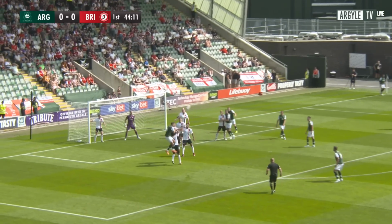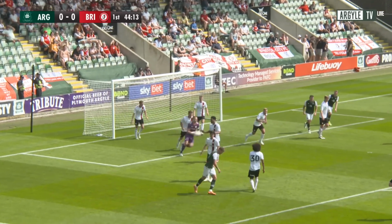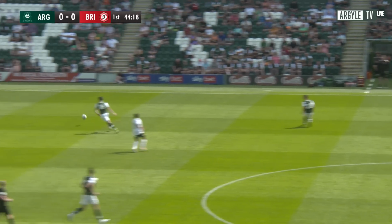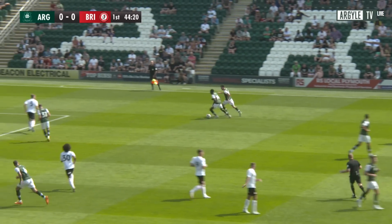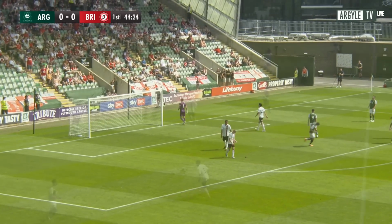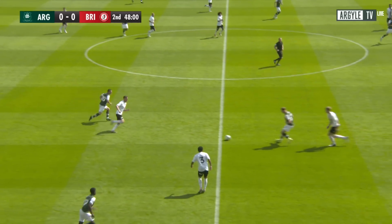It's to the far post. Scar is under it, heads it down. It's just bounced in front of the goalkeeper. There was no Argyle player really sniffing for the loose ball. Great stuff by Randall, though, who read that throw out, and Argyle have a break. Miller goes from distance, and who did not entertain that for a second.